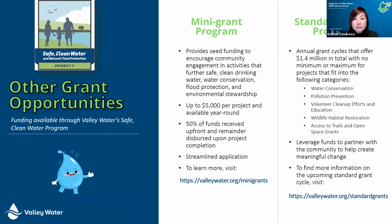So the first one is our mini grant program. As I mentioned earlier, this grant opportunity provides the seed funding to promote and kickstart new ideas related to any community engagement or other activities that further safe, clean drinking water, water conservation, flood protection, and environmental stewardship. The maximum is $5,000 per project for the mini grants.